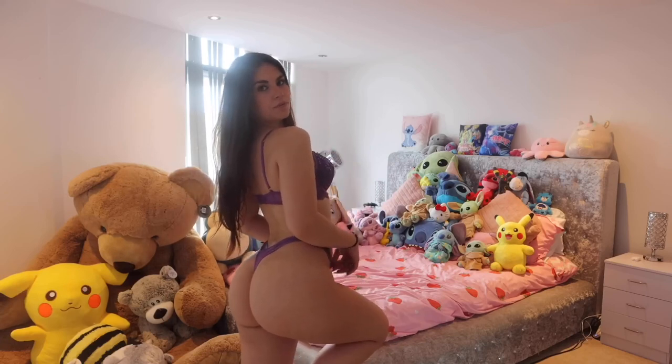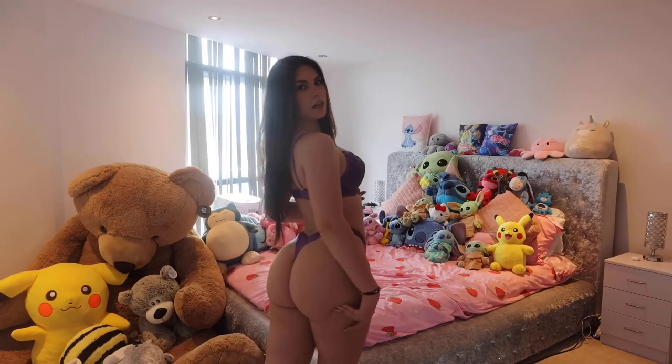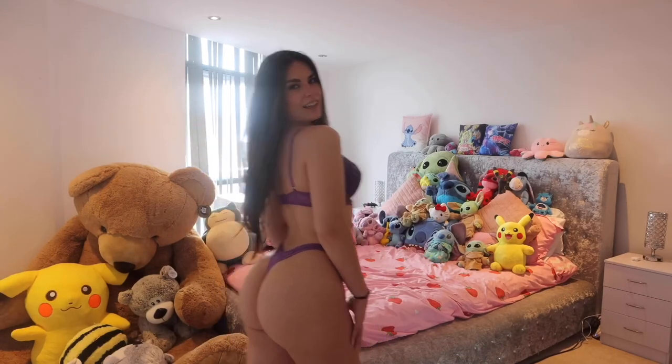I love the color. I feel like I don't own a lot of purple stuff, despite purple being a really nice color. But it's gonna make me buy more purple things. But I really, really like it. I think it's super cute.